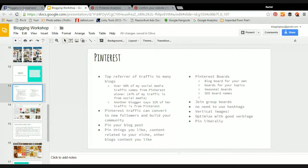And then of course, seasonal boards. You can rotate your boards. And if you don't know what I'm talking about with boards, I'm going to show what it looks like in just a second. But you can rotate your boards to make the most relevant ones at the top. So for example, it's spring. So at the top, I should have Easter, spring crafts, outdoor activities, Mother's Day, that kind of thing. And those boards would be at the top of my Pinterest page because they're the most relevant at the time. That way, when people come to your profile, they're seeing the most timely and relevant content first.